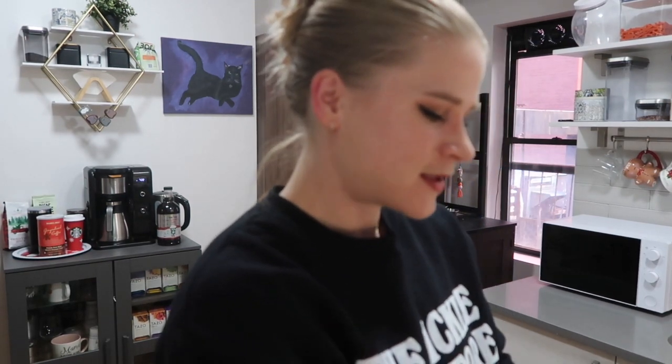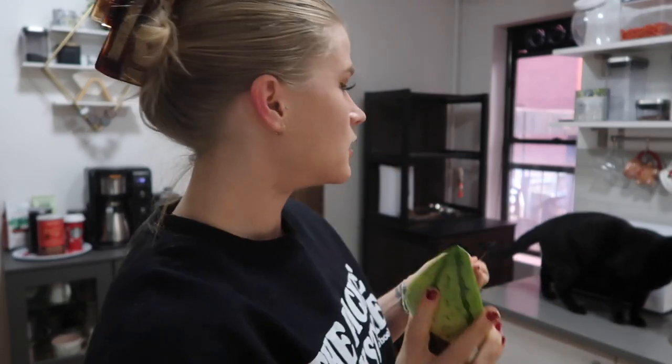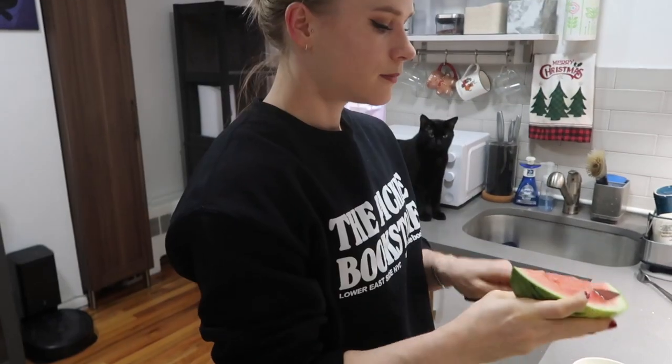If you're wondering what I'm struggling with, I'm trying to cut this watermelon piece off. This little piece. He loves watermelon, so I'm probably gonna give him the little peel here.